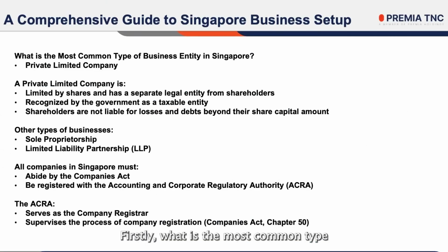Firstly, what is the most common type of business entity in Singapore? A private limited company is the most common type of business in Singapore. The entity is limited by shares and has a separate legal entity from the shareholders. The government recognizes a private limited company as a taxable entity. This means that shareholders of a Singapore limited company are not liable for losses and debts beyond their share capital amount. Other types of business entities recognized by the government in Singapore are sole proprietorship and limited liability partnership (LLP).